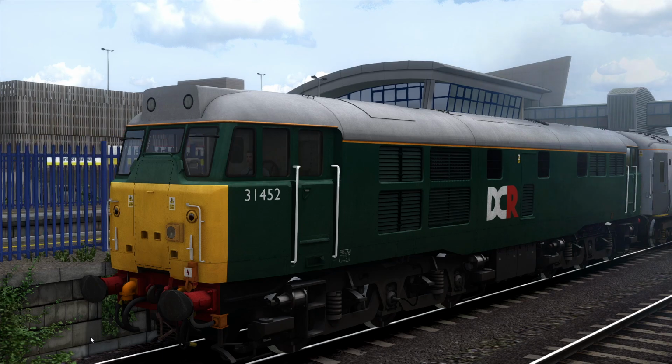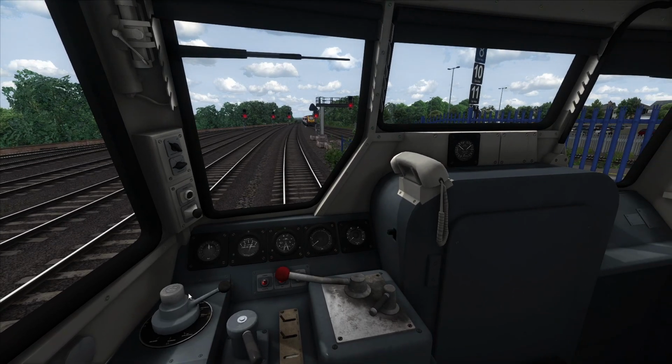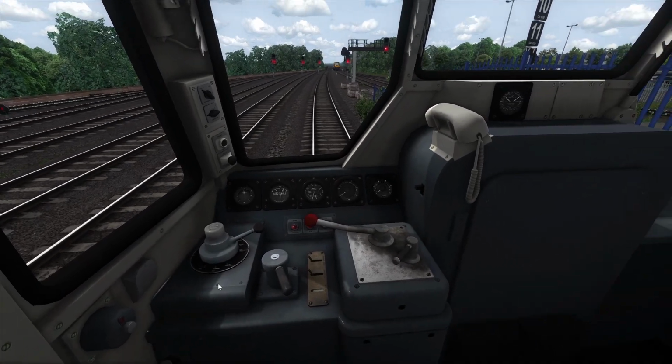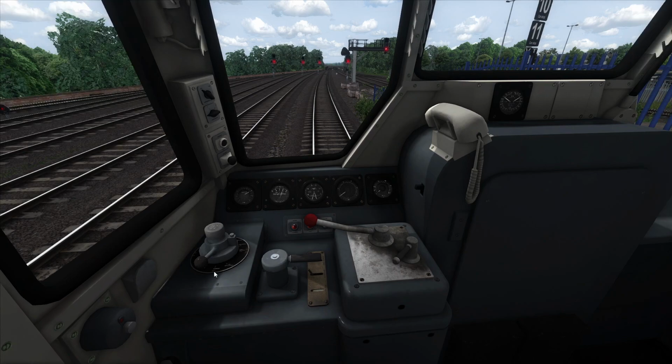My name is Emily. Today we are here at Bristol Parkway on the South Wales mainline route by Dovetail Games. This is a scenario custom made by me for today. That's specifically the train 5035, the 1000 Wembley Light Maintenance Depot to Bristol Barton Hill depot.